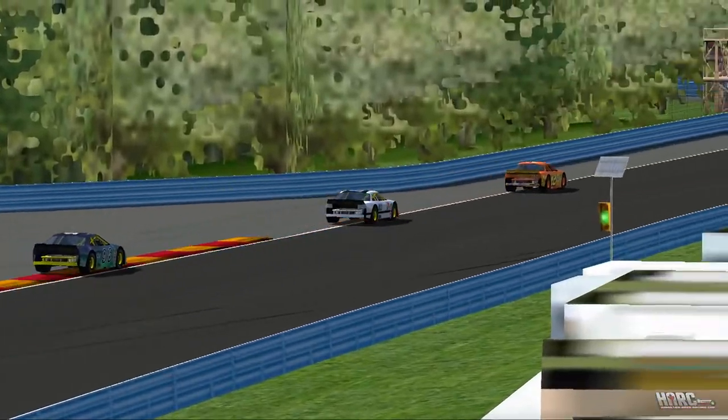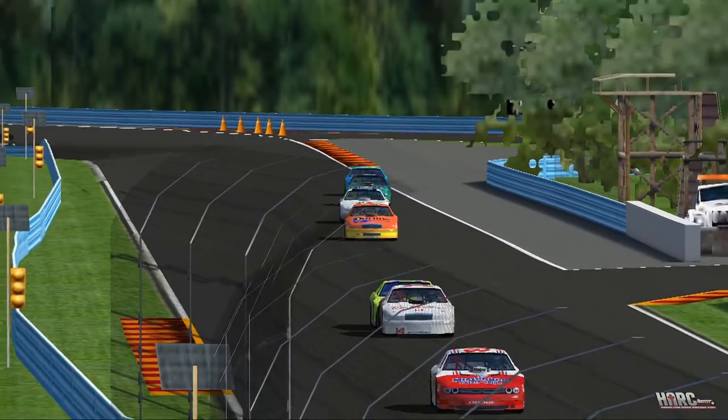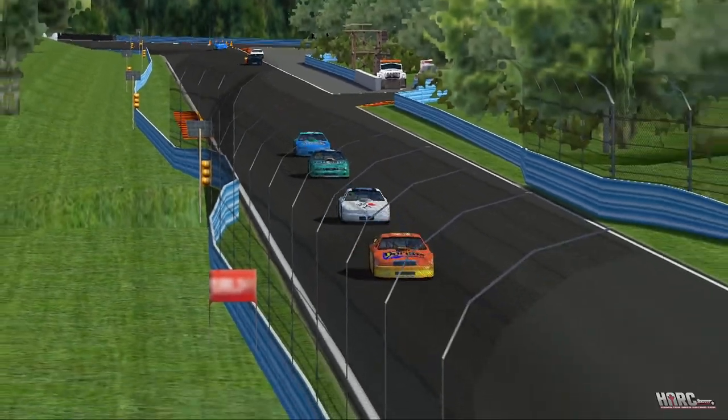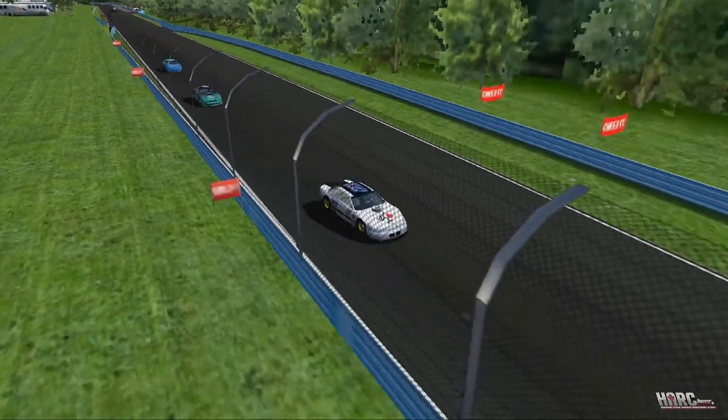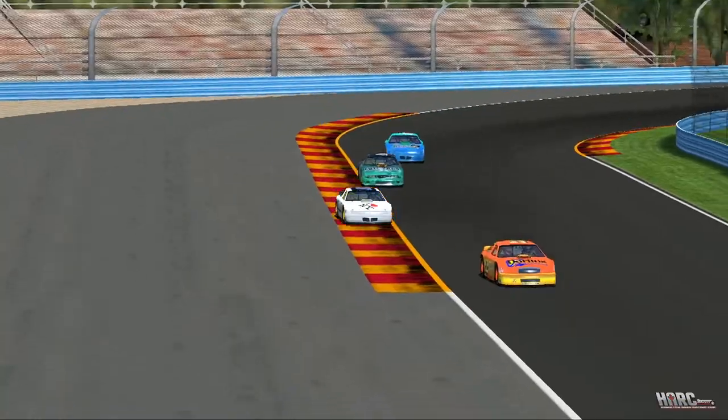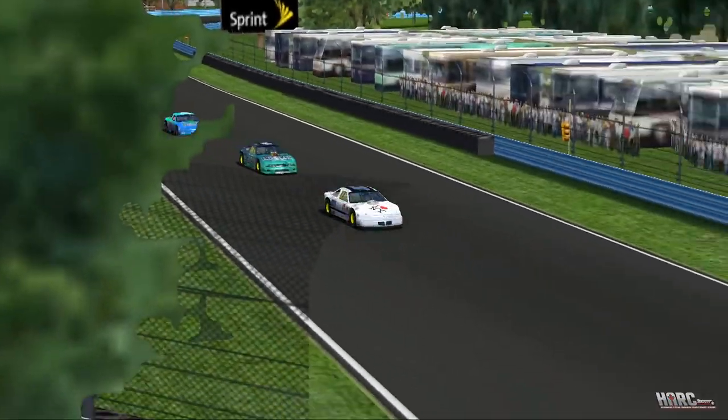He's currently 6th overall, and he's been very fast this weekend. He's hoping for a solid effort as he runs in the top 10 and maybe wants to get that HARC New York machine into victory lane in front of the crowd. That would be a very popular victory today.